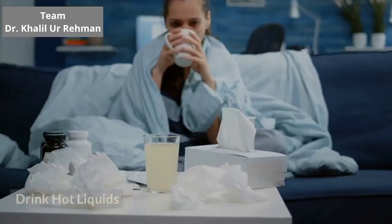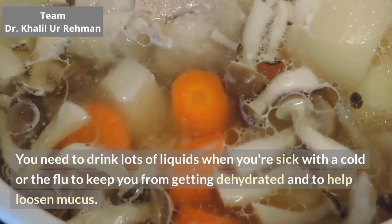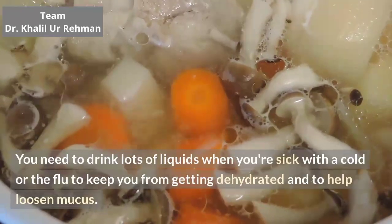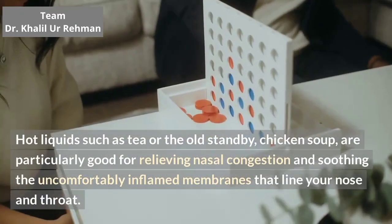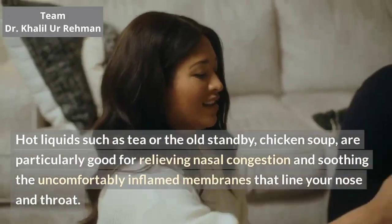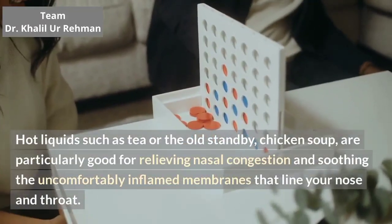6. Drink hot liquids. You need to drink lots of liquids when you're sick with a cold or the flu to keep you from getting dehydrated and to help loosen mucus. Hot liquids such as tea or the old standby, chicken soup, are particularly good for relieving nasal congestion and soothing the uncomfortably inflamed membranes that line your nose and throat.